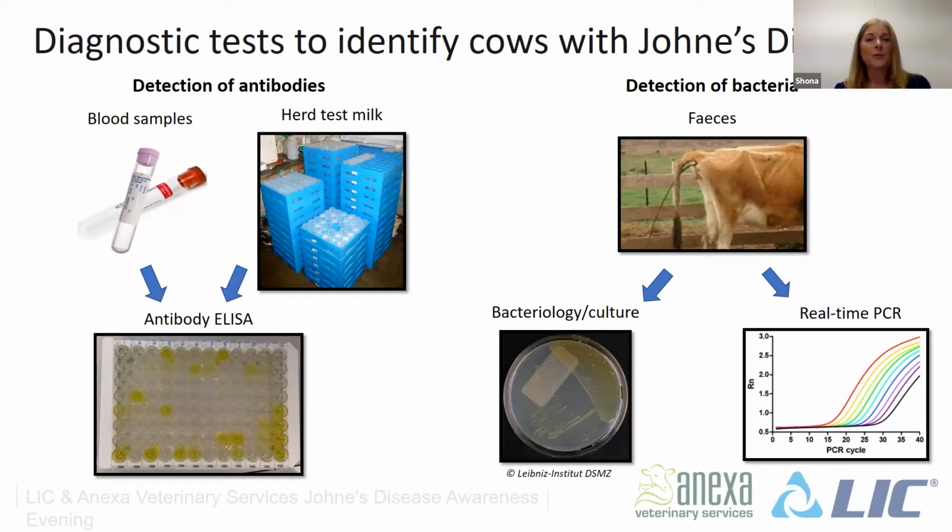So in terms of the actual testing, we can look for the antibodies. So that's that cow's response to the bacteria being present. And we can do that either with blood samples or with herd test milk, which is really popular because that's obviously a very convenient way of testing.